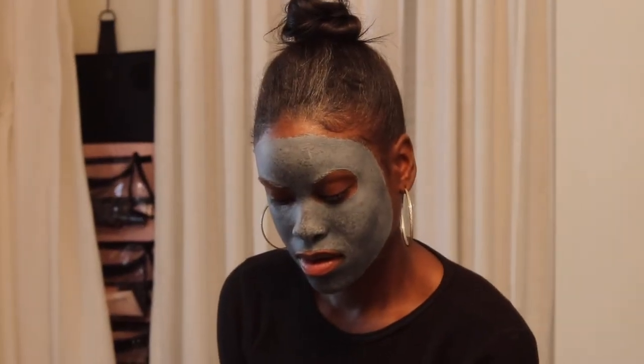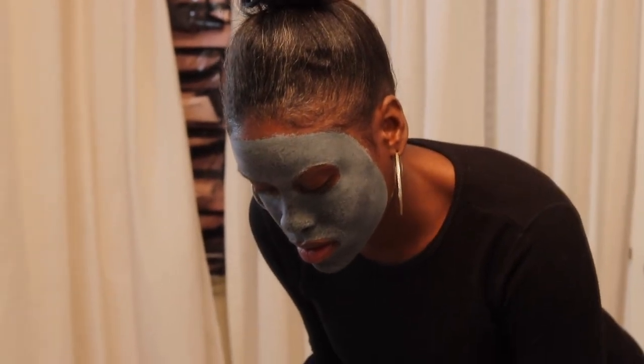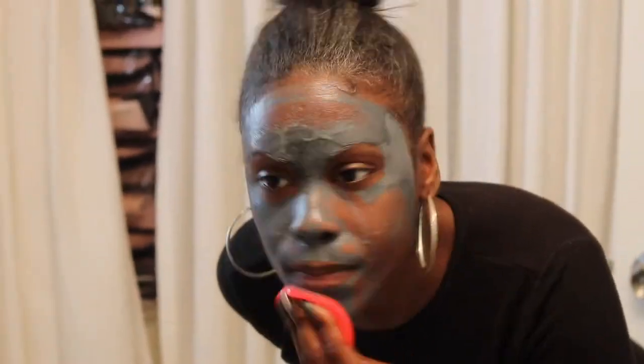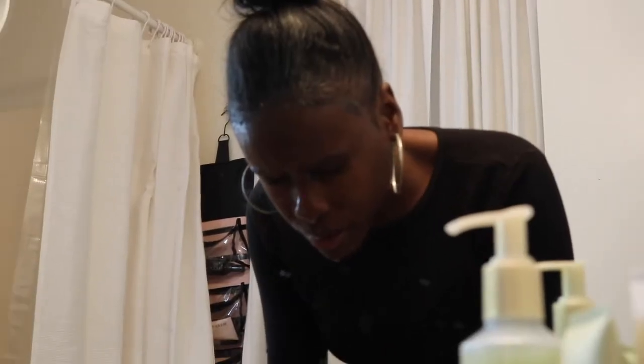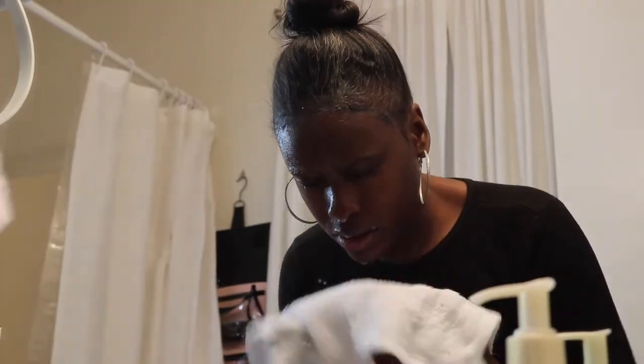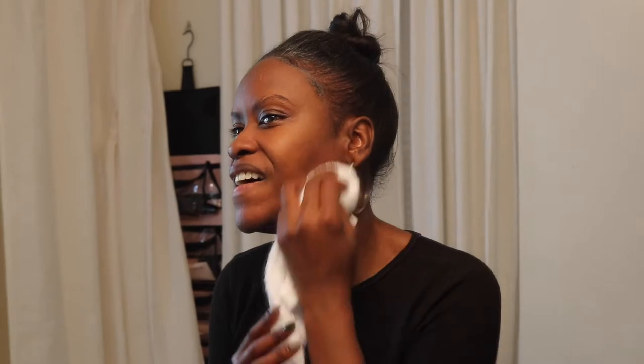I am using this little facial pad. You do not have to, but I find that it is easier to because it's a little texturized, so it helps remove the mask quicker. And also, it exfoliates the skin a bit more, and you know, there's nothing wrong with a little more exfoliation. You just have to learn what our skin likes and love it and love yourself. New towels, guys. I got cotton all over my face. Sorry about that.